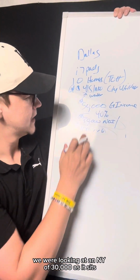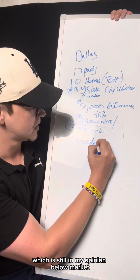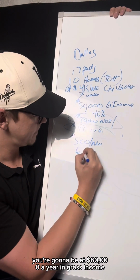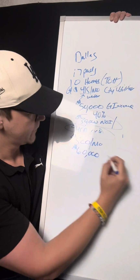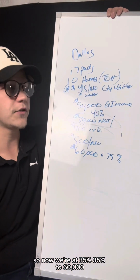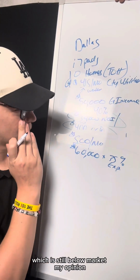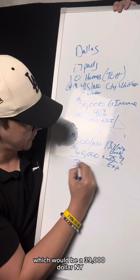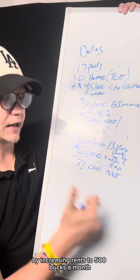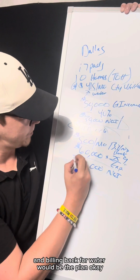We were looking at an NOI of $30,000 as it sits, but if we increase our rents to $500 a month, which is still in my opinion below market, you're gonna be at $60,000 a year in gross income. And let's say we bill back for water, so now we're at 35% expenses. 35% of 60,000 would be a $39,000 NOI. So we just increased our NOI by $9,000 a year by increasing rents to $500 a month day one, which again is still below market, and billing back for water would be the plan.